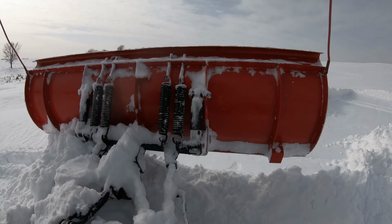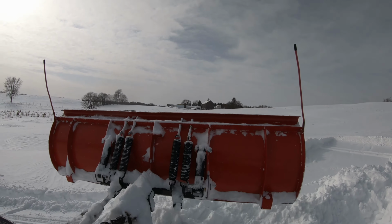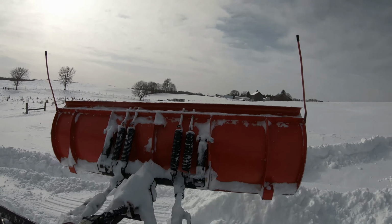Here's where I made a little mistake. I got myself stuck between the snowbank and the snowdrift. Had to rock it back and forth a few times, but eventually got myself out.